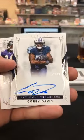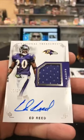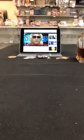Humphrey and Jonathan Allen dual auto. Corey Davis on card auto. How about an Ed Reed auto jersey? Jersey number, baby. Let's go. Not bad. Pretty solid hit.